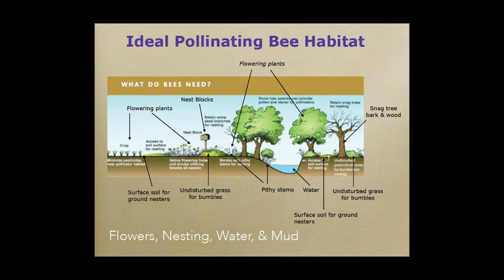Also, bees nest in wood blocks, which are things that we can create that mimic the holes that they're using, that were created by beetles, usually in dead trees. And they also utilize various shrubs and trees, dead trees, and we're mimicking that when we create wood blocks. So that's the ideal habitat.